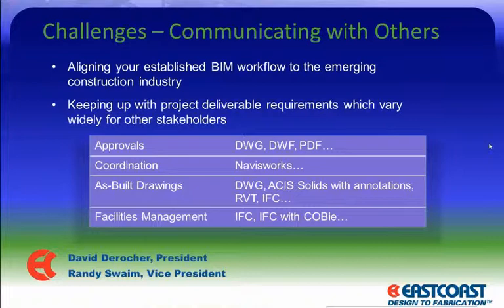Some of the more common deliverables that we've seen or heard about are DWG, DWF, and PDF for approvals; Navisworks, pretty much in large part for coordination; DWG, ACIS solids with annotations; RVT and IFC for as-built drawings; and then IFC and COBie for facilities management.